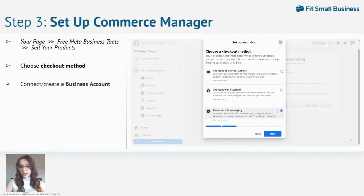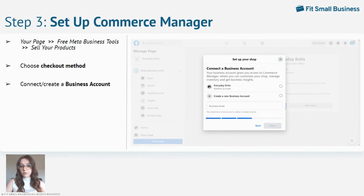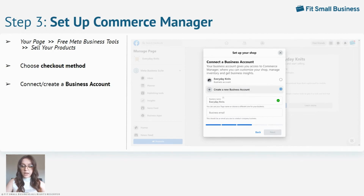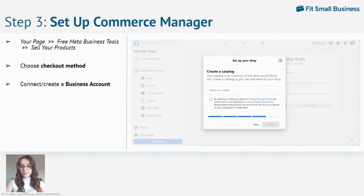After configuring your checkout, you'll be prompted to connect to a business account. If you don't have one, you can select Create a new business account and enter your info right here in that same box, and then click Next. Lastly, you'll create a catalog that you can use to add inventory. You'll do that in just a moment.